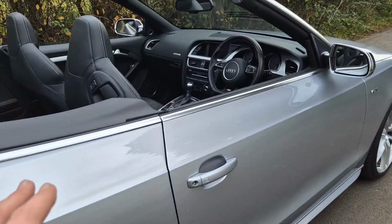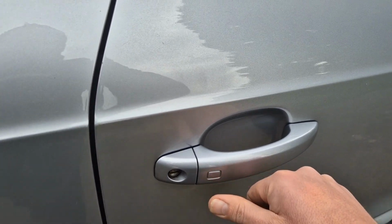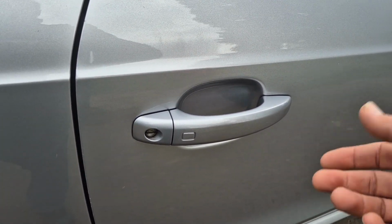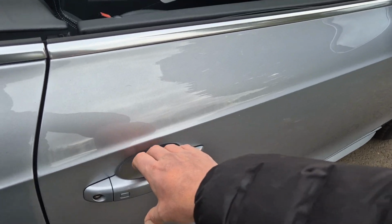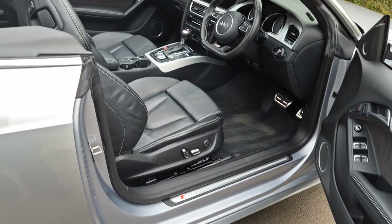It's also equipped with keyless entry, or advanced key as Audi call it. This basically just means that you can lock the car as long as you've got the key in your pocket, in your bag, or just somewhere on you and outside of the vehicle. You can lock the car just simply by pressing the button on the outside there, and then when you want to come back in, you just put your hand on the door handle and the car will unlock as well.